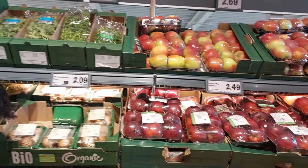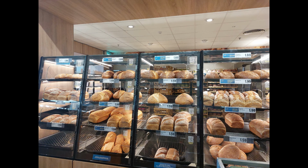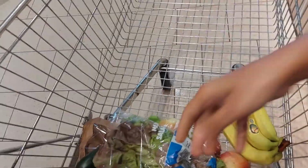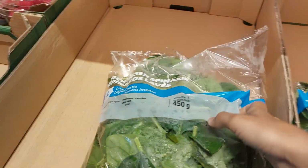You get variety of fruits, but you have limited option for vegetables. Variety of freshly baked breads. Healthy leaves, which I use it for making sandwiches. Spinach is very healthy. Try to have it as much as possible. Tomatoes are almost 2 euro per kg.